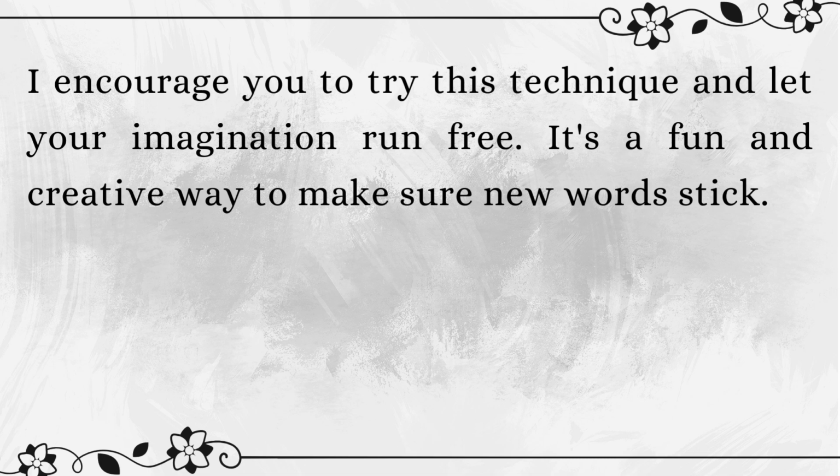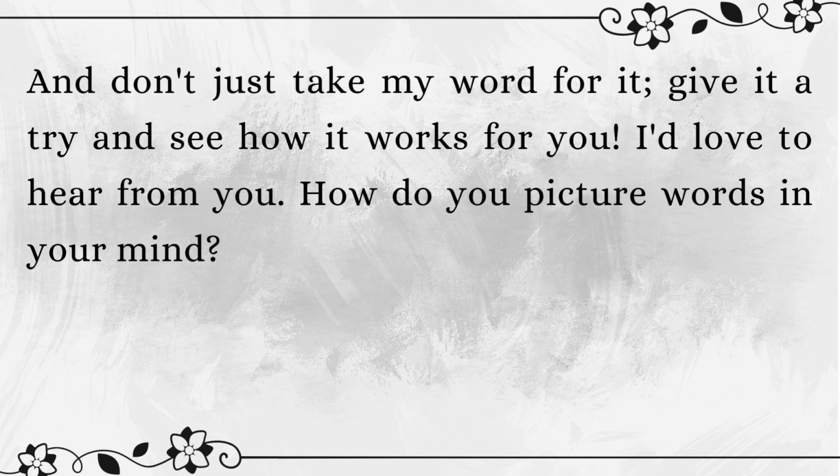I encourage you to try this technique and let your imagination run free. It's a fun and creative way to make sure new words stick. And don't just take my word for it, give it a try and see how it works for you.